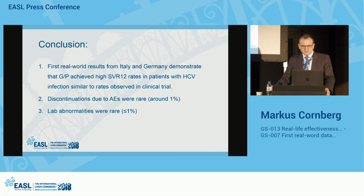Conclusion: first real-world data from Italy and Germany demonstrate and confirm that GP achieved high SVR12 rates in patients with HCV infection, similar to rates observed in clinical trials. Discontinuations due to adverse events were rare, around 1%. Lab abnormalities were rare, less than 1%. So this is a very safe, pangenotypic treatment for non-cirrhotic naive patients for 8 weeks.